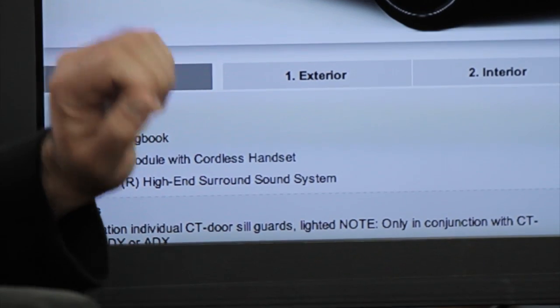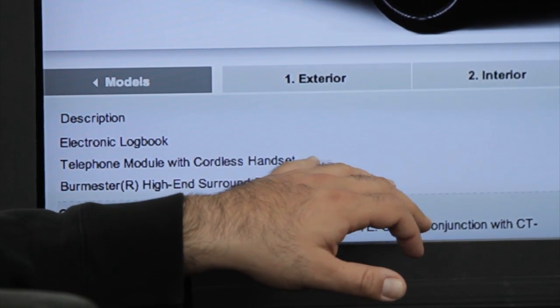But this one is interesting. The electronic logbook, which I clicked on all my Porsches, it's $650. I don't have the first clue what it is. I think it's like a tracking app for your iPhone. Yeah. Is a Porsche app is $650. And then the telephone module with cordless handset, $930. Absolutely fantastic. But the question with Porsche is, the level of customization is crazy.